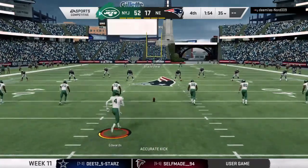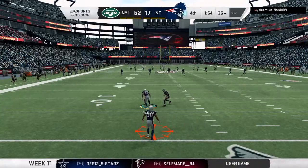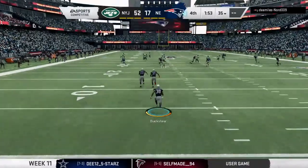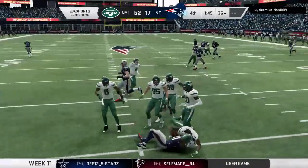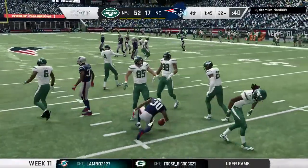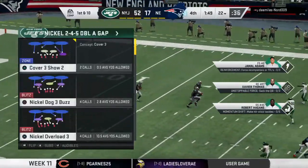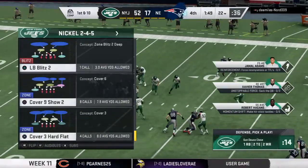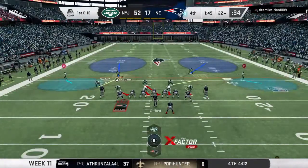Now after the touchdown, it's Lachlan Edwards to kick it away. This will be taken in at the 1. And he's up past the 20 to the 22-yard line. New England with a 1st down as they begin the drive.